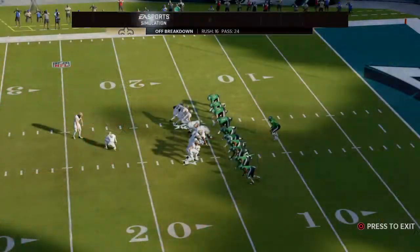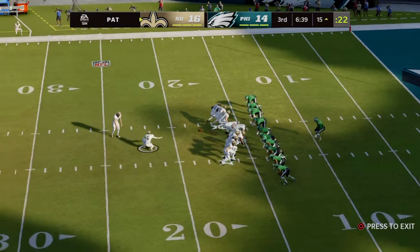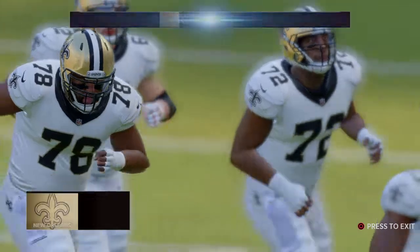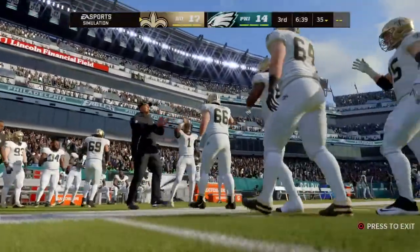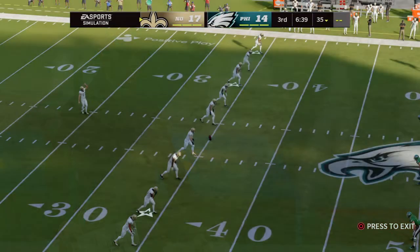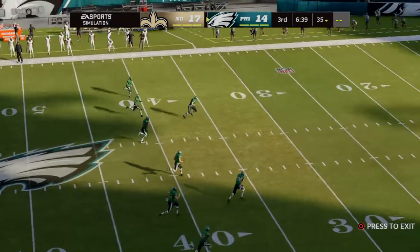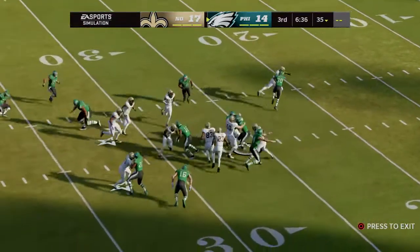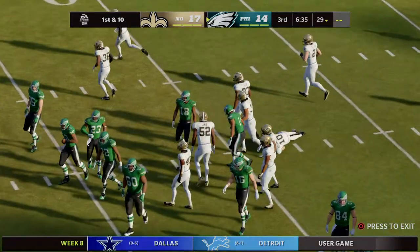Rohrwasser on for the PAT. It's good, and they'll take a 17-14 lead. A drive there of just 4 plays, and it ends with a touchdown for New Orleans. Following the touchdown, Rohrwasser handles the kickoff duties. This will be fielded inside the 5. And it's a pretty good return here as he'll get this up to the 29.